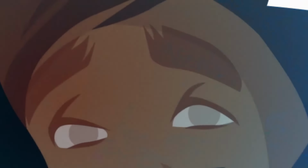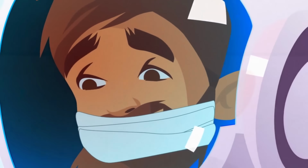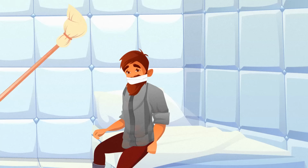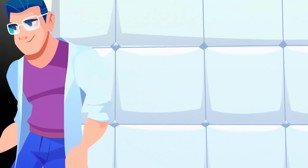Your face turns into a human one. Your mouth is covered with a bandage so you can't speak. Your spacesuit turns into a gray shirt. The door opens and a big guy in a white coat enters. He gives you a mop and a bucket of water. "Wash the room," he says, and leaves.